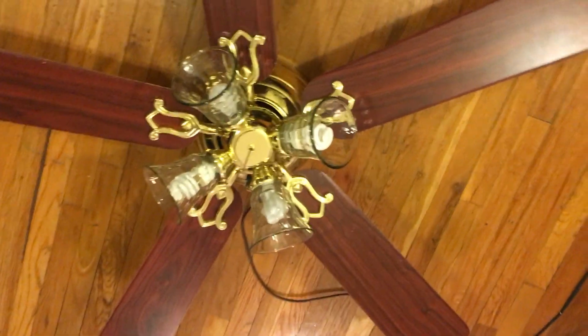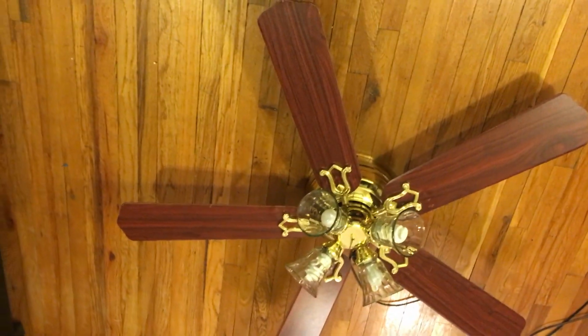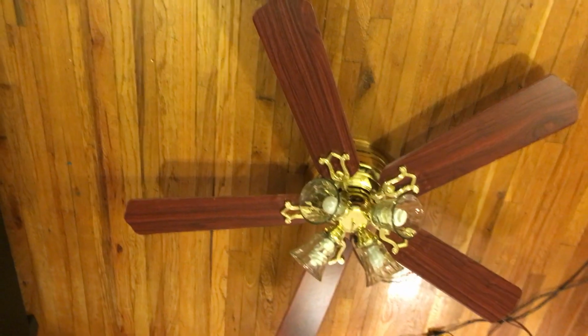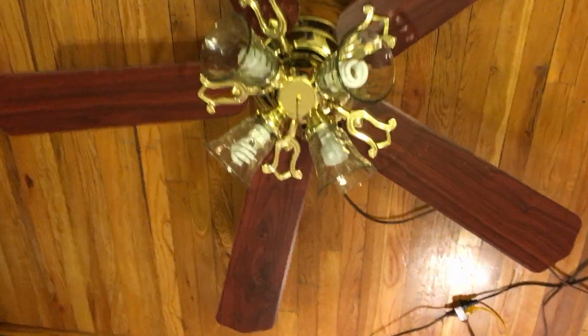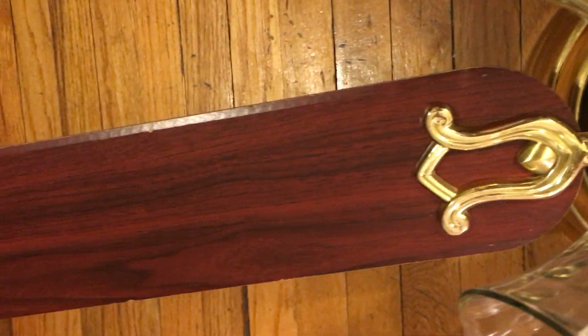So yeah, let me go ahead and show you the lights working. But yeah, I just love how the brass and rose look on this fan. It's really nice. I do wish that Hunter did a walnut or rosewood on what they did, but I wish it was more reddish like this. It's just such a beautiful finish on this fan.